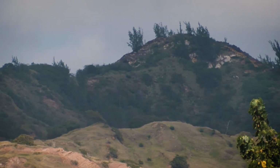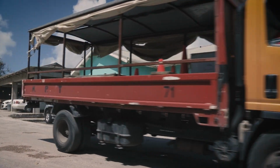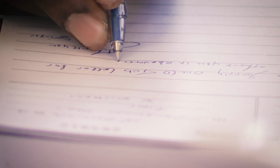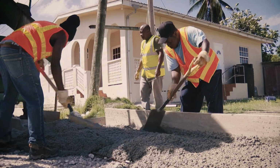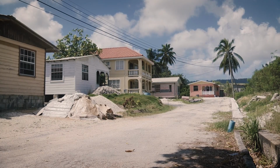Nestled in the rolling hills of St. Andrew is one of the Ministry of Transport Works and Maintenance's lesser-known depots, the Haggatts Depot. In this program, we will take a look at the depot and the excellent work they are doing for the people in the quiet villages and communities on the East Coast.